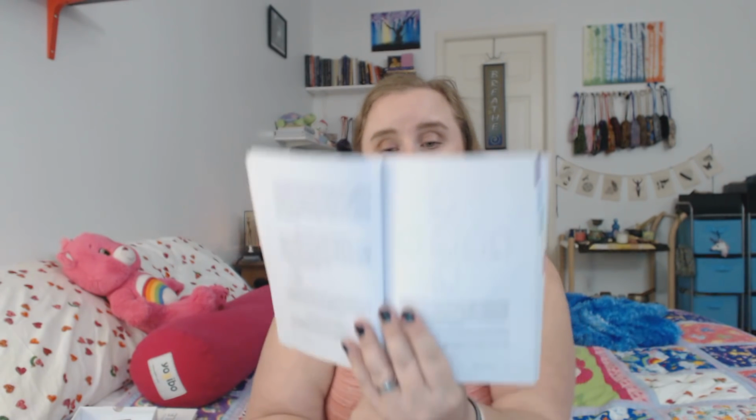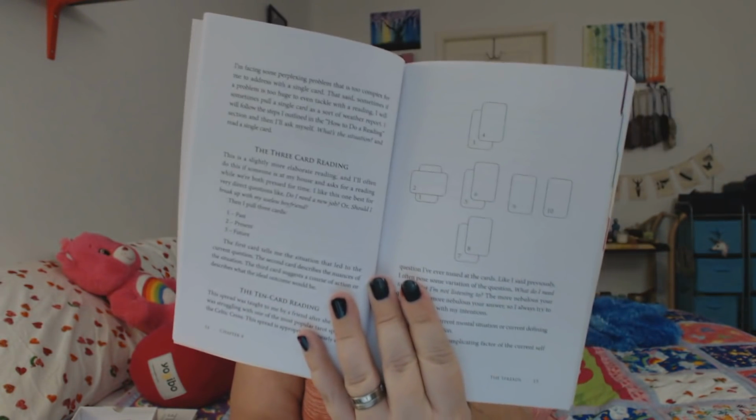It's not overly cluttered or overly redundant. And the intro is really short. There's just a little bit about the theme of the deck. There is a little bit about what major and minor arcana and court cards are all about. And then she jumps into some spreads. There's a single card, a 3-card past, present, future, and a pretty simple 10-card reading as well.